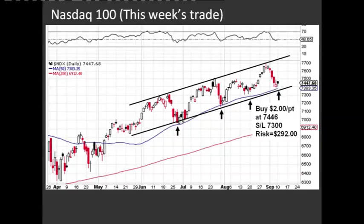Also, there's that rising channel that it's not perfectly fitting, but it's good enough for my liking, indicating that there is still a pattern of higher lows and higher highs evident over here. So to my mind, I think this area around 7,400 on the Nasdaq 100 probably does present support. And overall, to me, this chart is still bullish. There's no doubt about that. So it remains a sort of a buy the dips, and as such, I've decided this week to buy the dip.